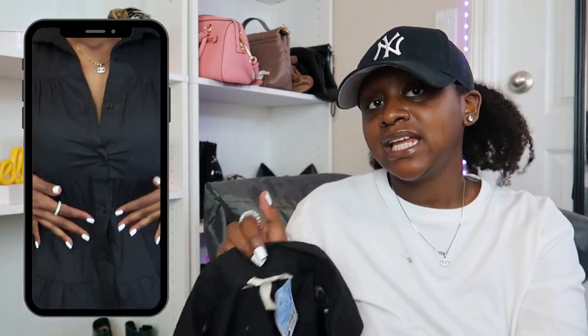So I did go ahead and get this, but it is a little short, so I'm going to have to wear biker shorts underneath, but that's just for any bending over slip-ups or anything like that. It's not like my whole behind is exposed and you'll see the shorts. It's just for if you bend over, whatever. And y'all know, when you want something, you figure it out.